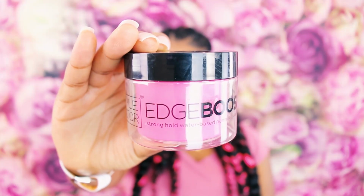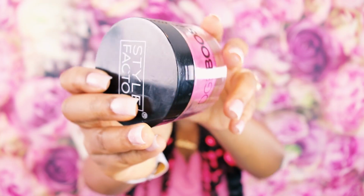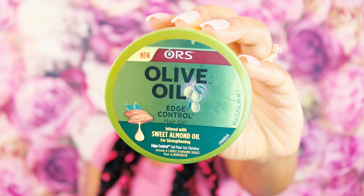After styling your hair on day 2, if you do have edges that can be styled, you can put a little bit of edge control to slick them down if you desire that look. But when you slick them down, do not use a brush, do not use a comb. Only use your fingers so that it's very gentle on your hairline.